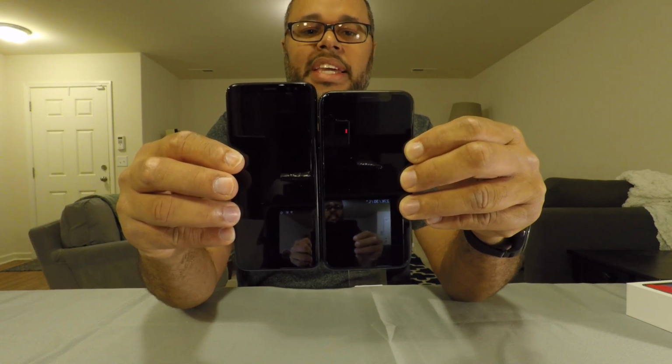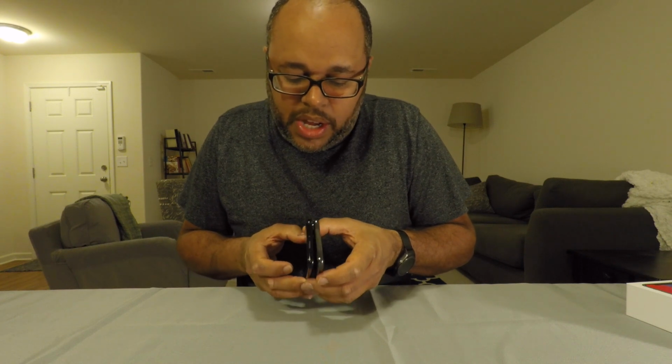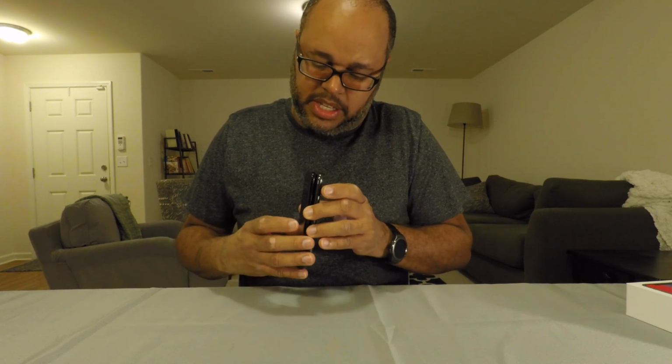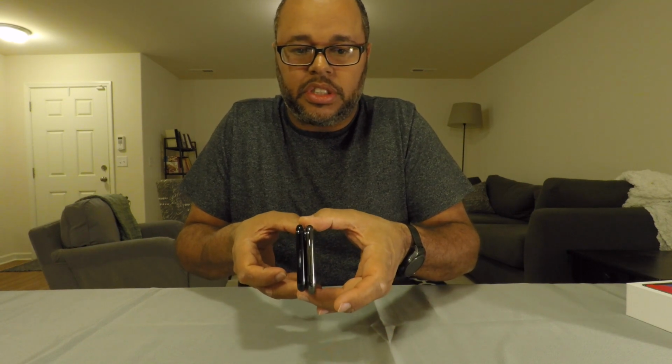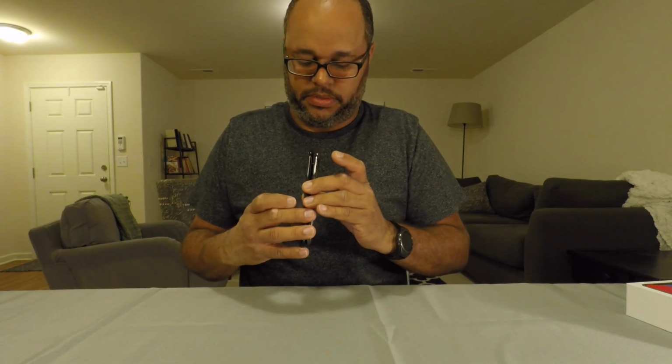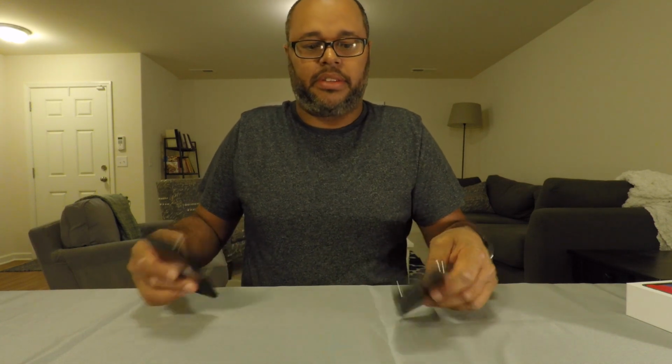Now it looks like the Galaxy S8 is a little bit taller, but I don't think it's any wider. Actually, I don't even think it's as wide. So the iPhone is a little bit wider, just a smidge wider. And the Galaxy S8 is just a little bit taller. Now they do look different on the back.